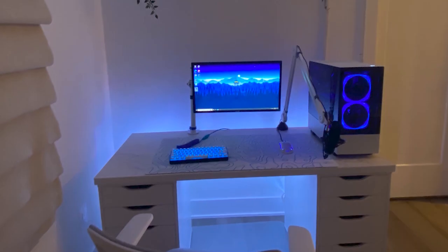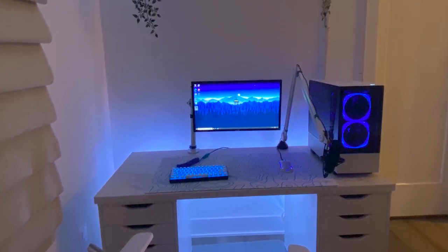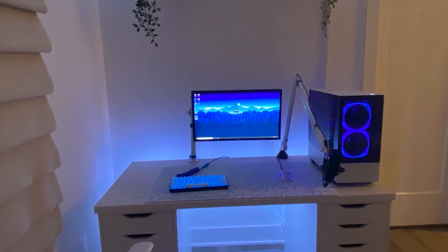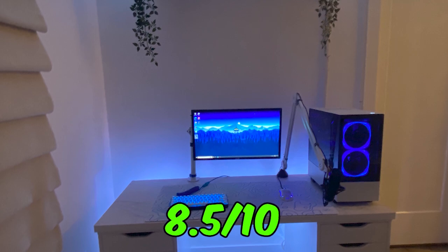You could add so many different things, you know, paintings, more shelves, double stack the shelves, add some more lighting, you know, add these different things that make you you. I think I would rate this an 8.5.